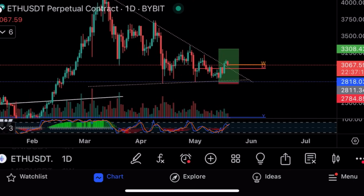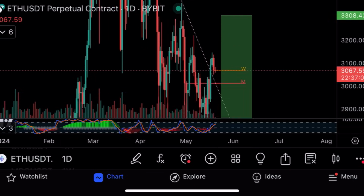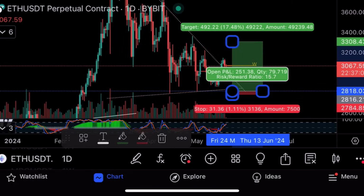I think a lot of people got trapped again. I would go long on Ethereum on this major area of support. 2816, stop loss 2784, and take profit, big resistance area.